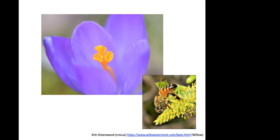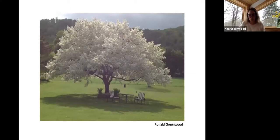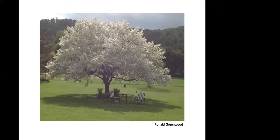So maple and willow are the big pollen sources, and then we move into flowering trees. This is a big, beautiful apple tree at my parents' house that they have been lovingly taking care of and bringing back to life. It is absolutely magical to stand underneath there and listen to not just the honeybees, but all the pollinators that visit this tree. It's a full sensory experience to be underneath that tree.